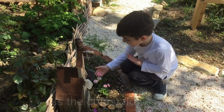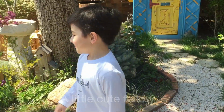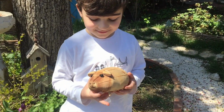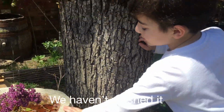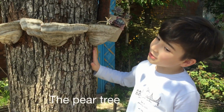This right over here is the cutest flower you've ever seen. Come, let me show you a little cute fellow. This is a cute little hamster. So this is our pond. It's kind of dirty. We have not washed it for at least a week. And also this is the pear tree.